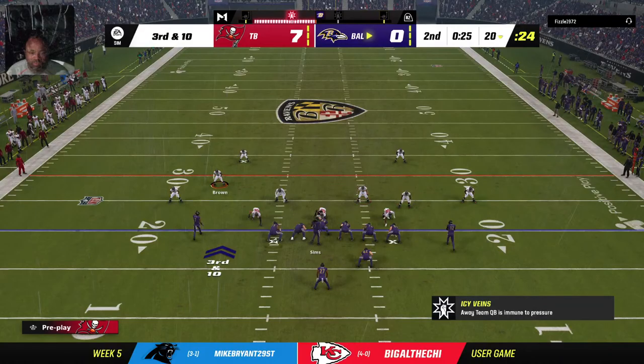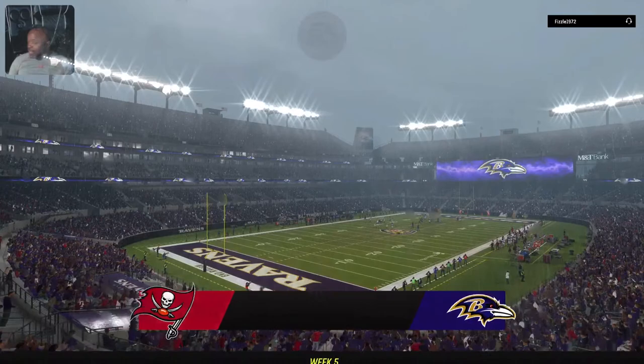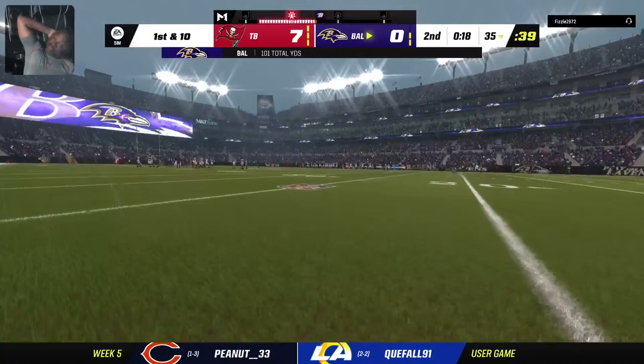They'll look to throw. Open man is Edwards. He's got it. Now the Ravens going to use one of their timeouts as the clock will stop with 18 seconds to go in the first half. That's good for a Raven first down, 15 yards there.